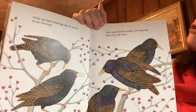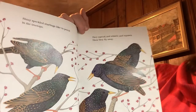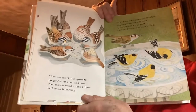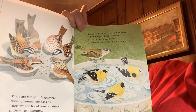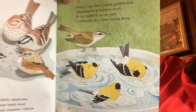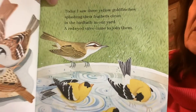Shiny, speckled starlings like to perch in the treetops. They squeak and whistle and squawk, and then they fly away. Oops, let's do this. There are lots of sparrows hopping around our back door. They like the breadcrumbs I throw to them each morning. And today I saw 3 yellow goldfinches splashing their feathers clean in the bird bath out in our yard. A red-eyed vireo came to join them. Can you see the red eye on that one?